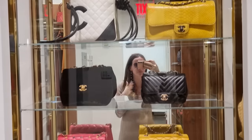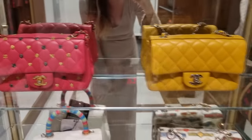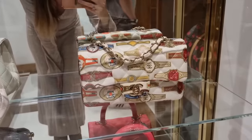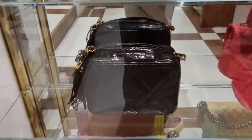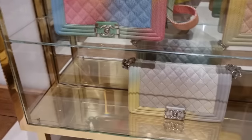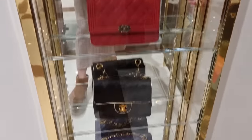And they're super nice. I wasn't sure if they would allow filming as well, and they've got no issue. Oh, look at this. And another little lizard. Guys, I really don't know what to try on. I don't know what to show you. Because all of this is super gorgeous.